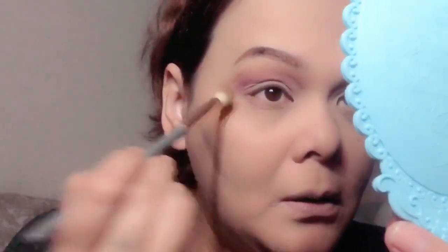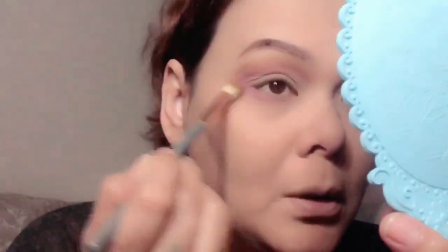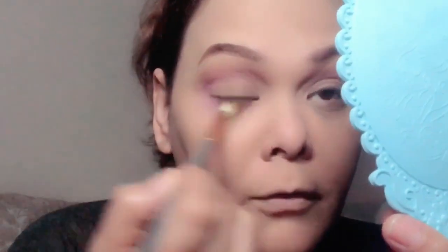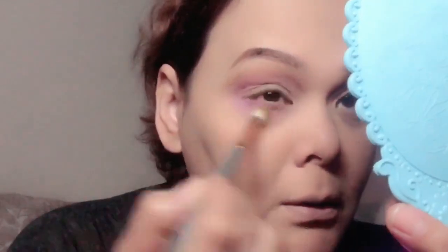I will be using it under my eye. You know, just because we're over 40 doesn't mean you should stop wearing colorful makeup. There's no age limit to have some fun. So don't be afraid. I just want to see the effect, see? I'm not really putting a lot.